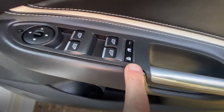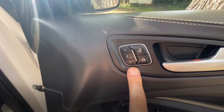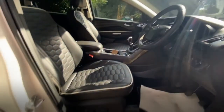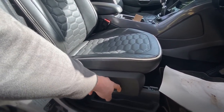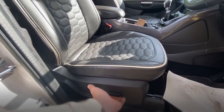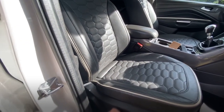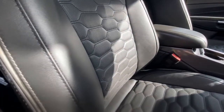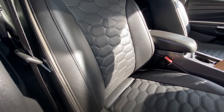Right, so electric windows obviously x4, child lock for the windows, mirror control, and also driver seat. You've got 3 different settings for the driver. Driver seat is fully electric, so it goes forwards, it goes backwards. You can bring the whole seat up and down, and the backrest will go forwards and backwards as well. And then also you'll notice that it's got the lumbar support, so you can pump up the actual back of the seat as well.